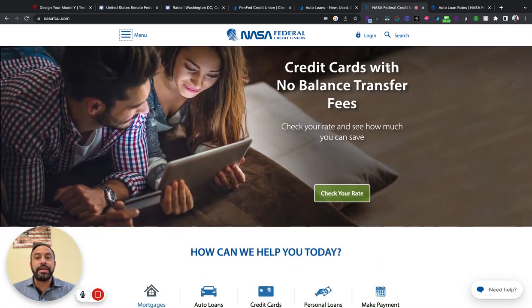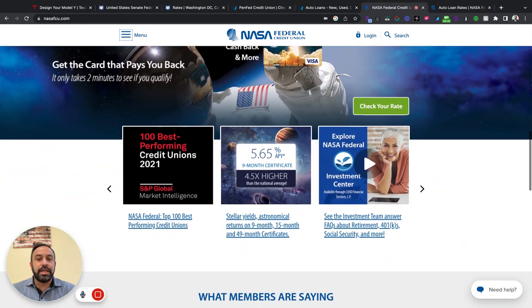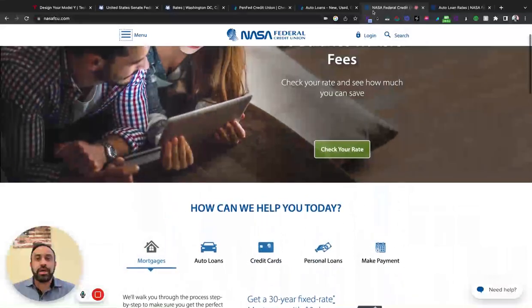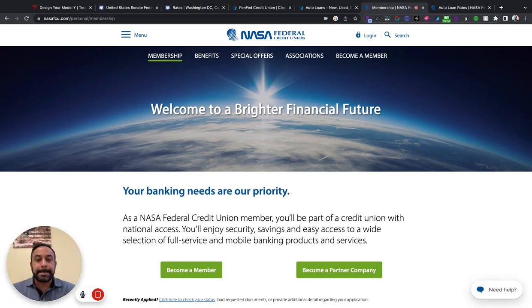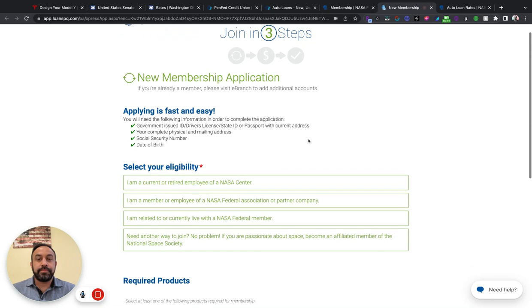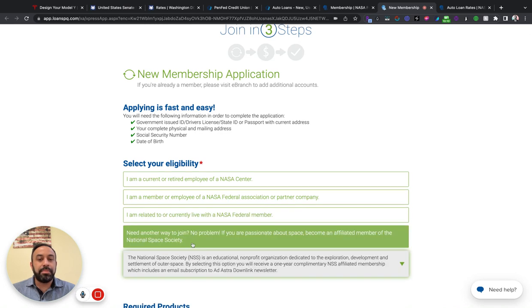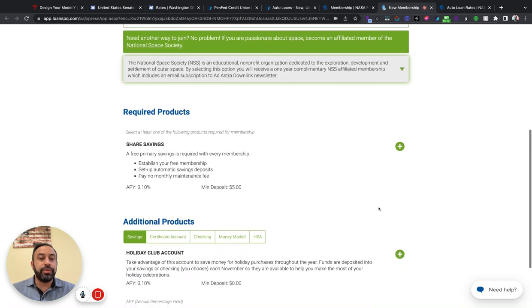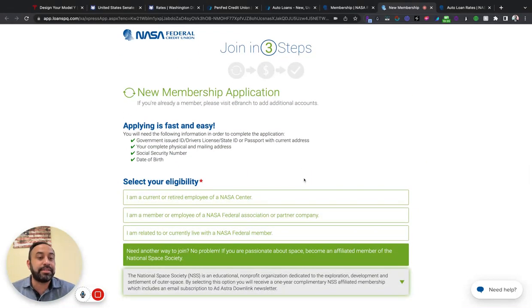But the way around that is if you join a not-for-profit organization that they have, the National, let me just go to it real quick. Membership, become a member. Uh-oh. And you do here. You become a member of the National Space Society. I forgot what the cost is to join. Let's say it's $100, but you can do that, get a membership for 1 year, and then you can apply for a loan with the NASA Federal Credit Union.